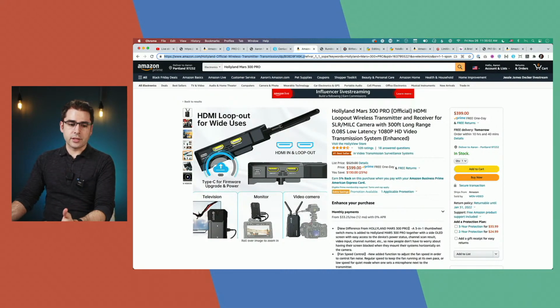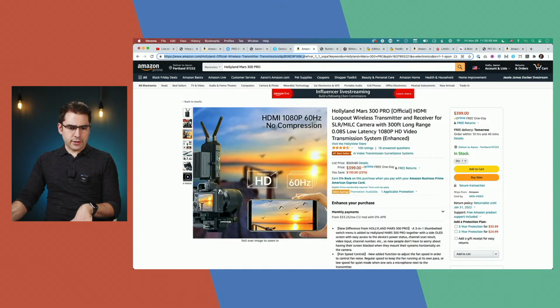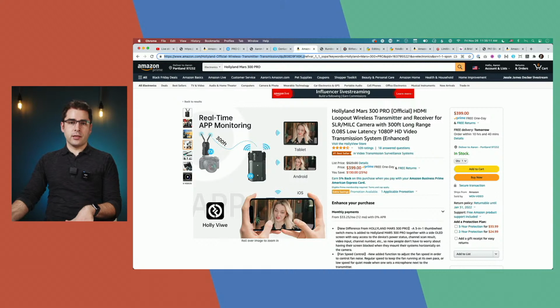The nice thing about this one compared to some of the other Hollyland ones even is the loop out. What I primarily use that for is, if you want to do streams with a presenter on a stage, it makes a lot of sense to have your camera set up at the back of the room because you want a shot of the wide room. Plus, you don't want a camera up at the front row because that would just look bad for everybody else who's there. And as soon as your camera's in the back of the room, the person with their laptop's at the front of the room, and that's a long distance now. So you either have to run a really long cable or you have to do it wirelessly.